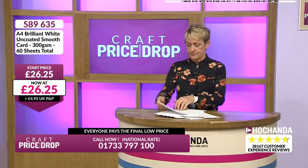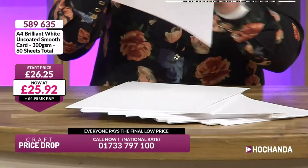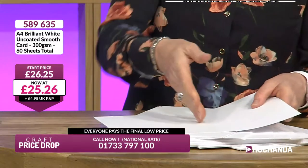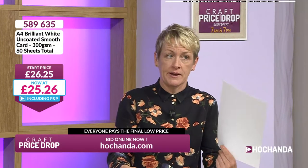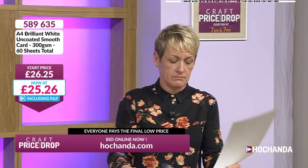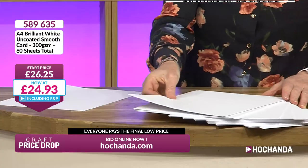Right, what have we got here? Well, we've got some card. It's uncoated, it's 300 GSM. It is good for construction. Get a scorer, make and create. 60 sheets in total. I wonder if I could construct an aeroplane in card. Should I try it? It works out to be 44 pence per sheet.